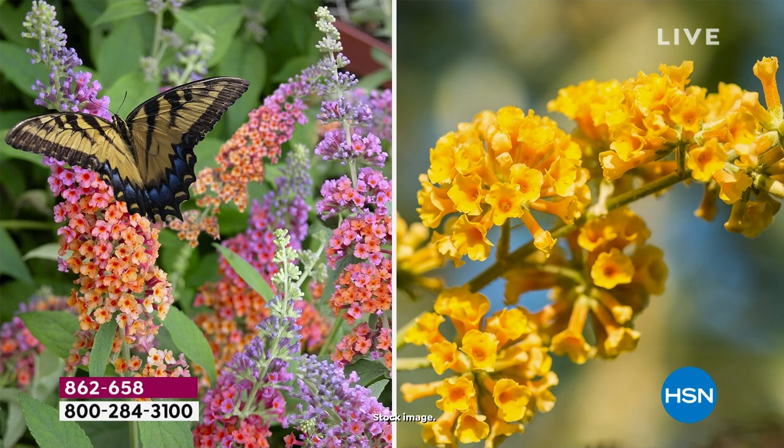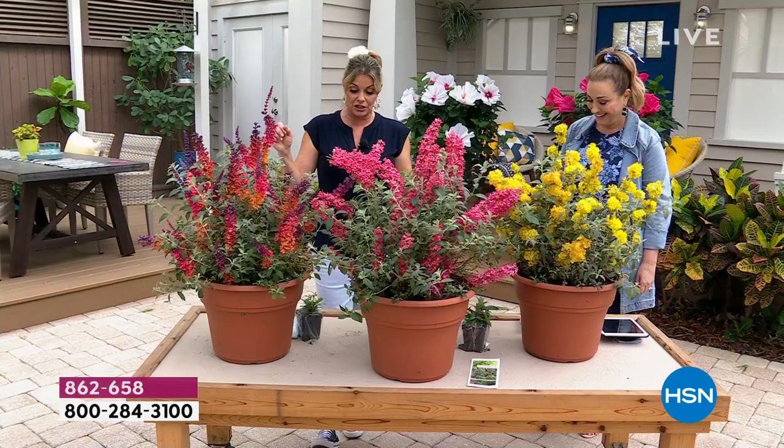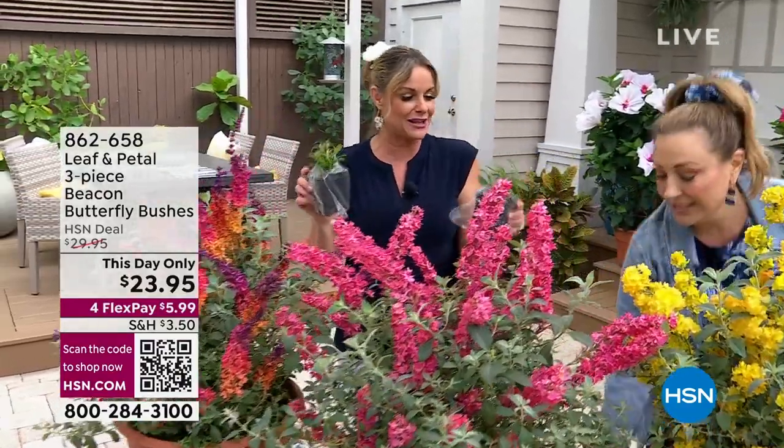Helen, I am so glad we're starting with this. This is such a special collection. This butterfly bush collection, these are three blooming machines. This is our butterfly bush collection. You're going to get one of each color. So you're getting all three? All three! You don't even have to pick. Okay, here's the little three.